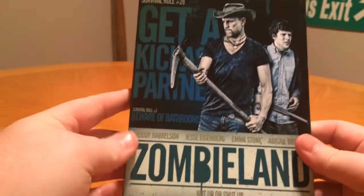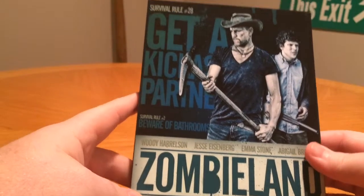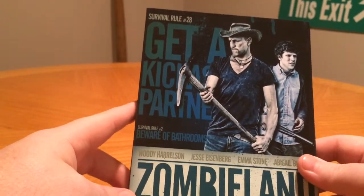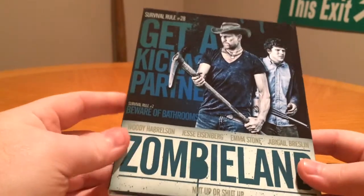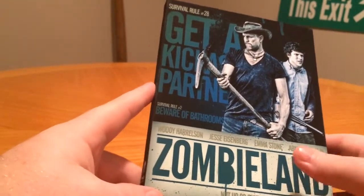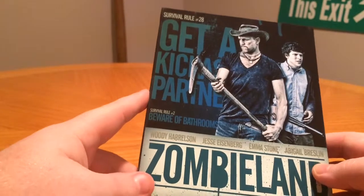And then these final few here are ones that I no longer need, so if any of you are interested in buying these, don't hesitate to let me know. I just upgraded to the steelbook versions of these, so I don't need them anymore. And the first one is Zombieland. One of my favorite movies of all time. It's a great horror comedy. Got Woody Harrelson, Jesse Eisenberg and Emma Stone, Abigail Breslin.